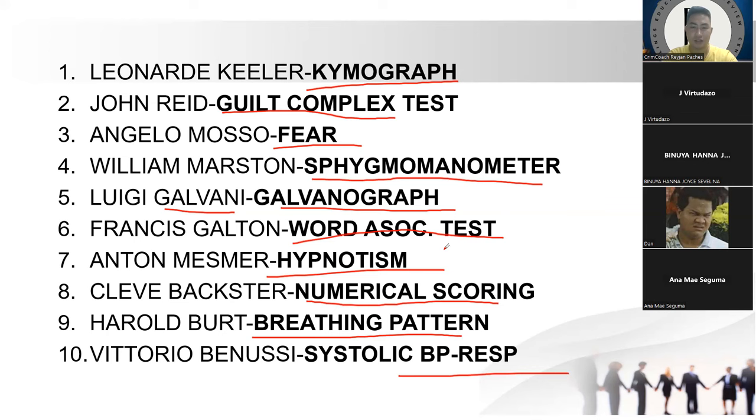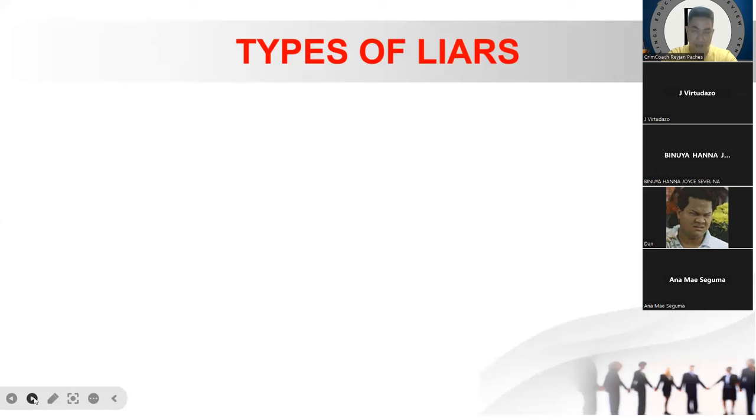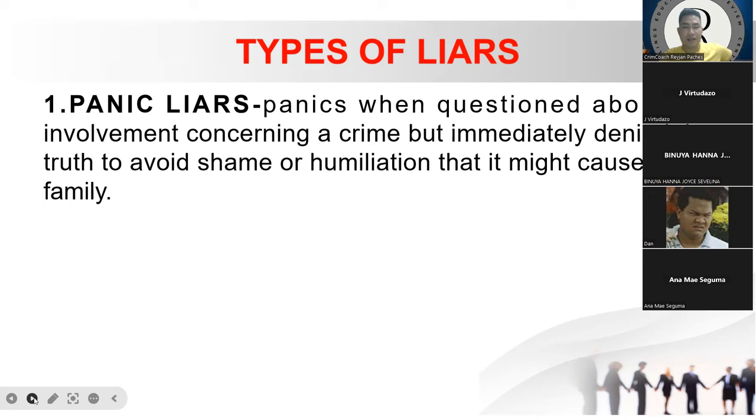Okay, class, so we have the types of liars. We have the different types of liars. First, we have the panic liars. The panic liar panics when questioned about his involvement concerning a crime, but immediately denies the truth to avoid the shame or humiliation that it might cause to his family.